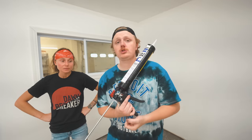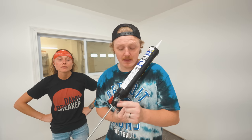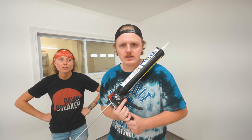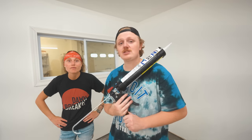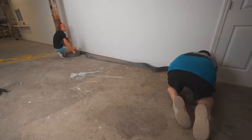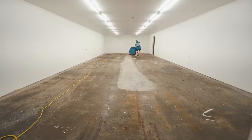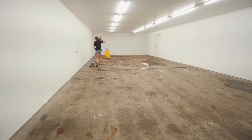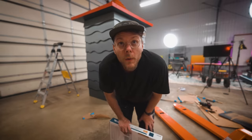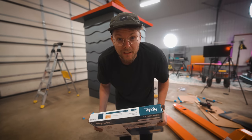This room is super echoey, so I'm gonna try and whisper a little bit so it's not as bad, but we have to put rubberized baseboards along the outside of this room. So let us go to the outside. I can't believe we're getting to the finishing details.